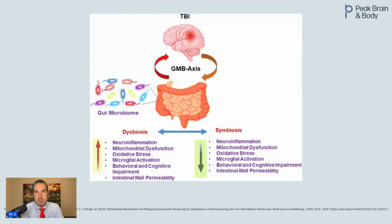On the other end of the spectrum, not everyone in functional neurology takes a complete approach to health either. As we look here, when you have a traumatic brain injury, or we just say dysbiosis in general, which is an imbalance of your gut microbiome, what do you get? Neuroinflammation, mitochondrial issues. You get microglial activation. You can get breach of your intestinal wall. Ultimately, this can impact the brain.